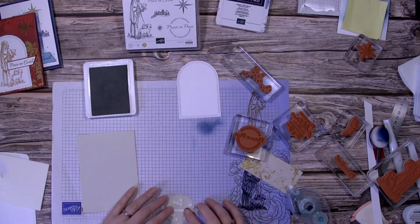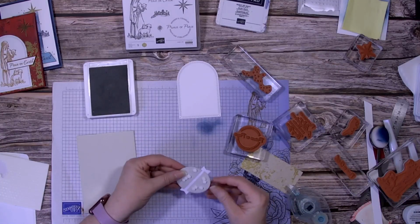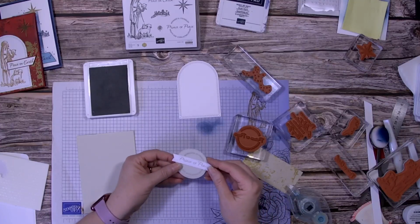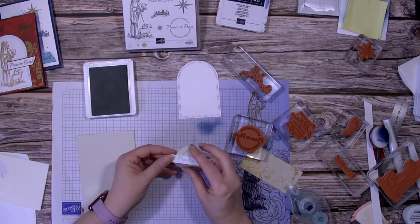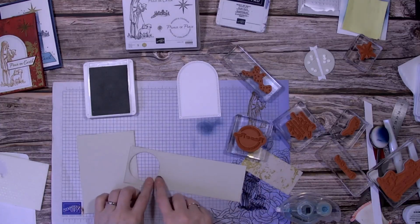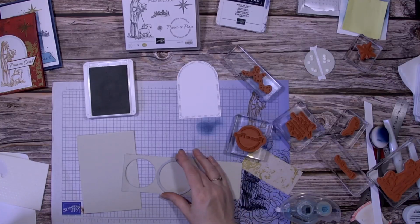So, yeah, I think that's a bit wonky, but that's okay. That's going to look weird. That is a bit weird. I don't know if I'm going to do that now that I've done it. Let me just grab another circle. I'm just going to die cut another circle, because I don't think that's really working for me too well, but I think I might make it a bit bigger.